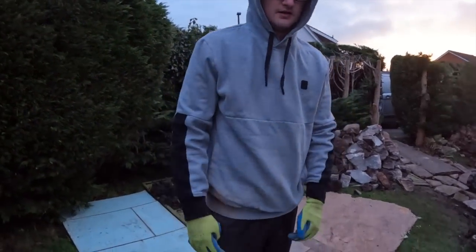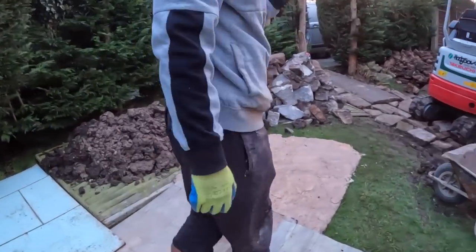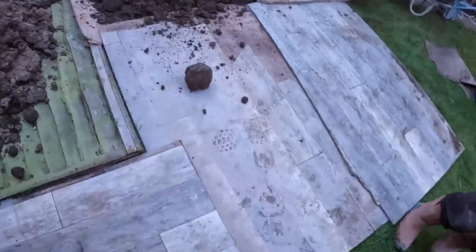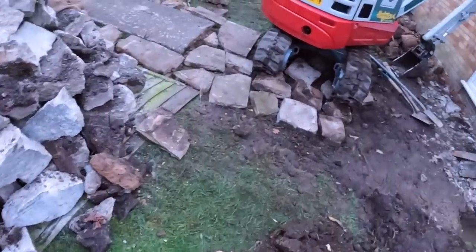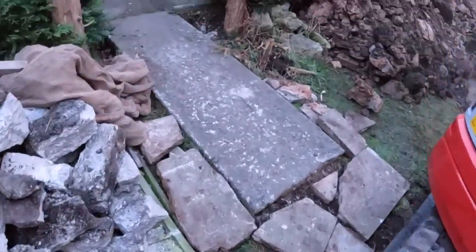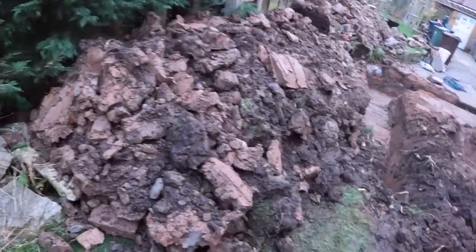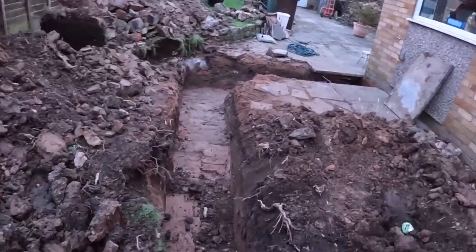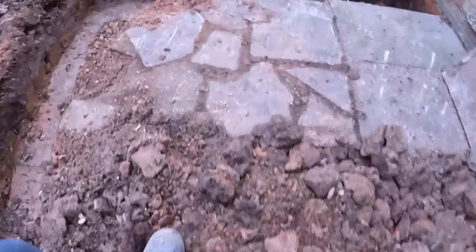Right, day 2, which is Tuesday the 7th of Feb. We're running out of room, so we've brought some more boards. Straight in at 8 o'clock today. This is all obviously to go. Here's our trench, which just needs straightening up a little bit, dragging the waste off as we go.